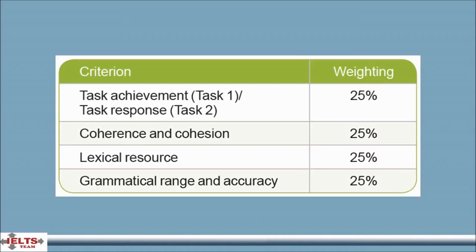When marking the writing and speaking components, examiners use detailed performance descriptors which describe written and spoken performance at each of the 9 IELTS bands. In writing, examiners award a band score for each of 4 criterion areas, which are task achievement for task 1 or task response for task 2, coherence and cohesion gets another 25%, lexical resource gets the third 25%, and the last quarter belongs to grammatical range and accuracy.